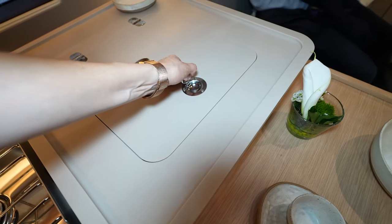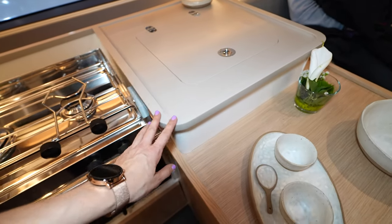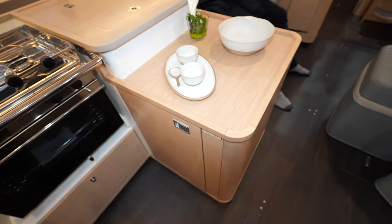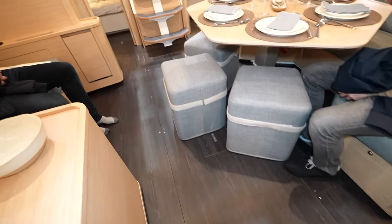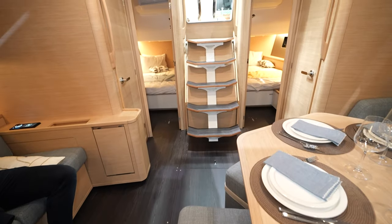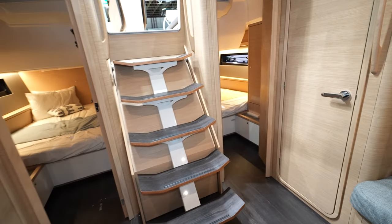Incredible. This would be a 44 foot. Yeah. How high is it? Off the top of my head, I can't. I'll look on the way out. But you know, this is what you're getting. It's incredible, all the way through the boat.